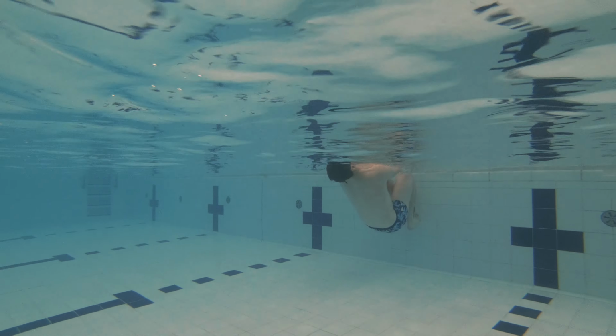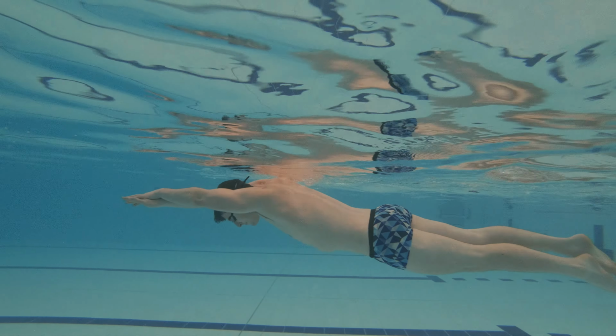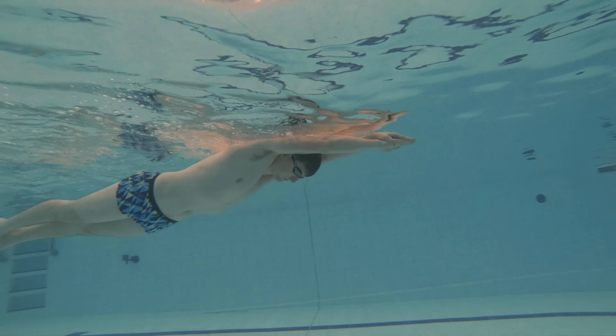Outcome number 4 is to push and glide on their back with arms extended and log roll onto their front. This outcome is the opposite to the previous outcome, where swimmers now have to push off on their back and then roll onto their front.